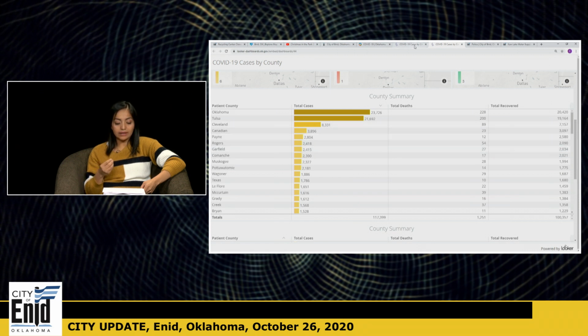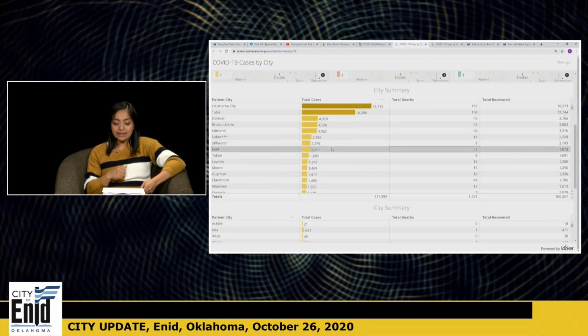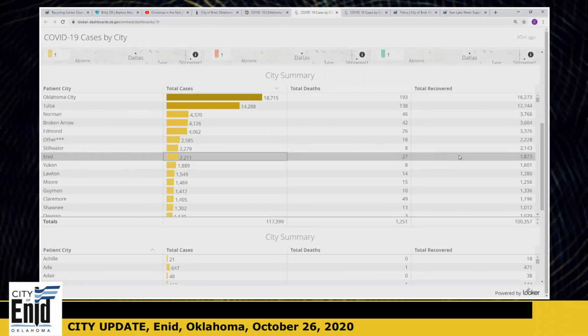Now, total confirmed cases of COVID-19 for Enid is 2,211. Deaths related to COVID-19 in Enid is 27. Recovered from COVID-19 in Enid is 1,873. And active cases in Enid of COVID-19 is 311.